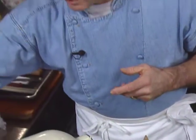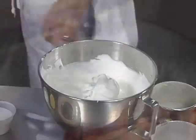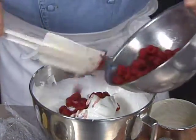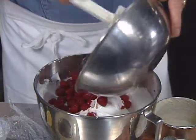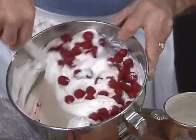And now I'm going to start the meringue, okay? Egg whites at room temperature are beaten to the soft peak stage. Sugar is added, and they are beaten finely to the stiff peak stage. I'm going to add my raspberries, fold it quickly.